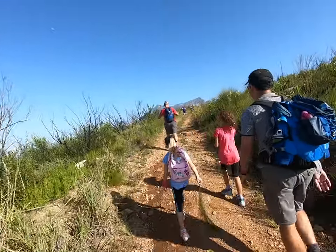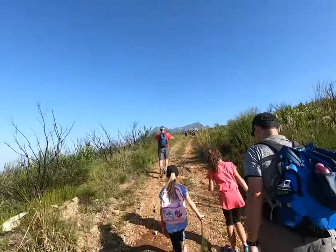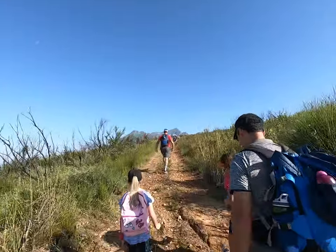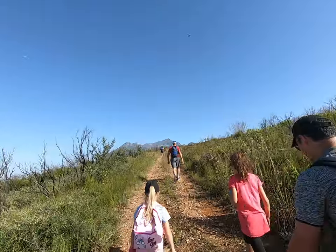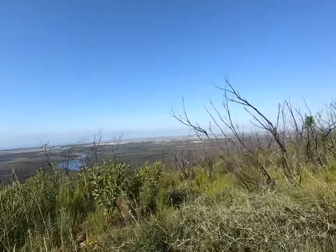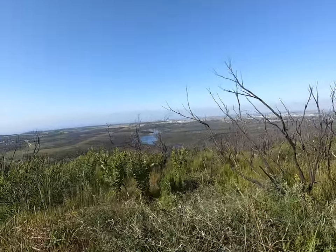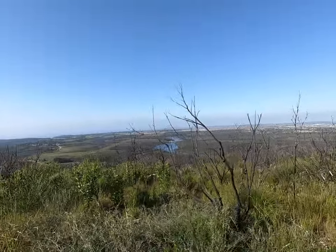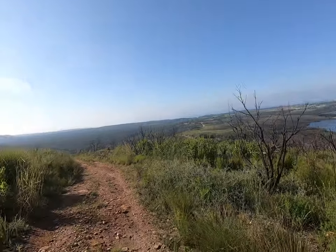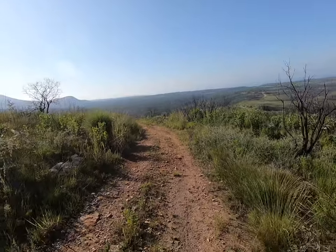Coming up to the top of the incline. And there's George Peak on the left and Craddock Peak on the right, just visible above the ridge. Turning to the left hand side, there's George in the distance and the Garden Drew Dam still, and a different angle on the Sarsfeld campus. That's the way we've come.